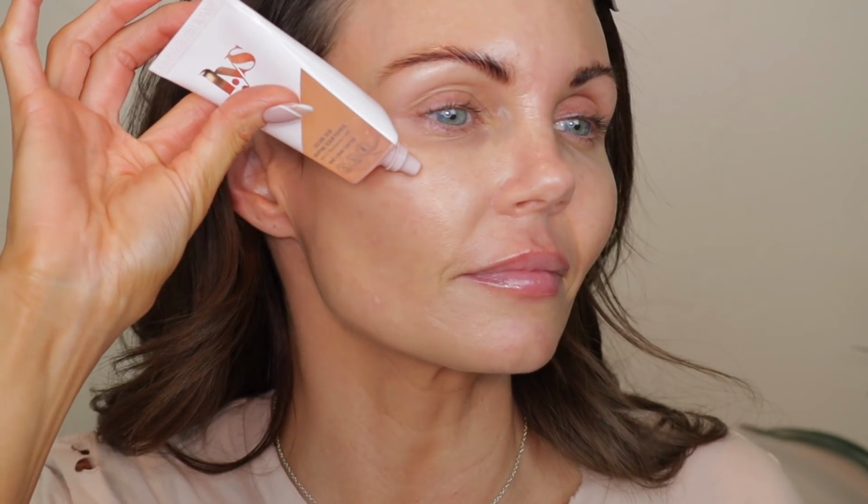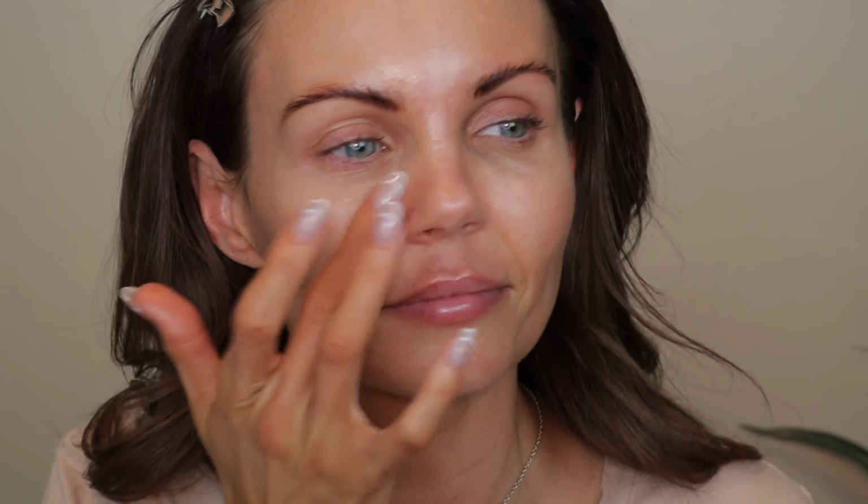Achieve a healthier looking complexion with this clean and weightless primer that doubles as a serum, helps control excess oil, and is enriched with nourishing ingredients like niacinamide, AHA fruit blend, ginger root, and grapefruit extracts.